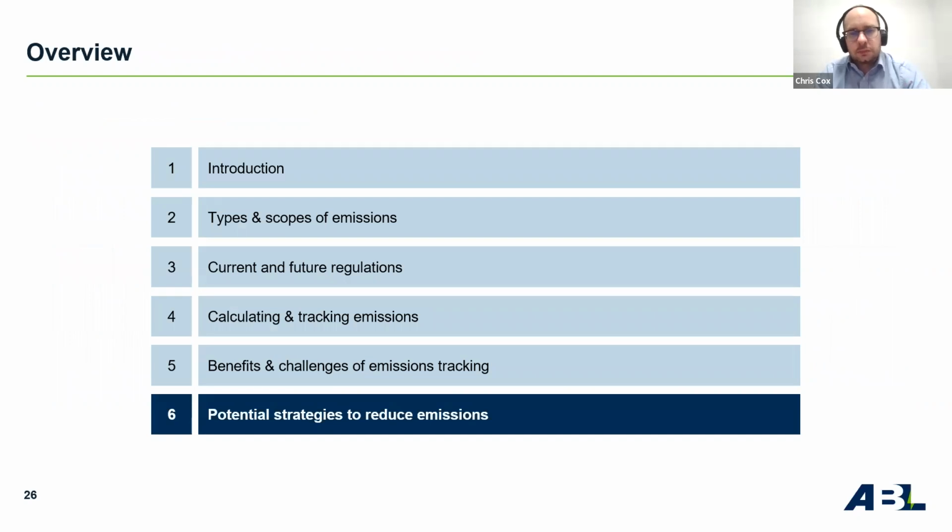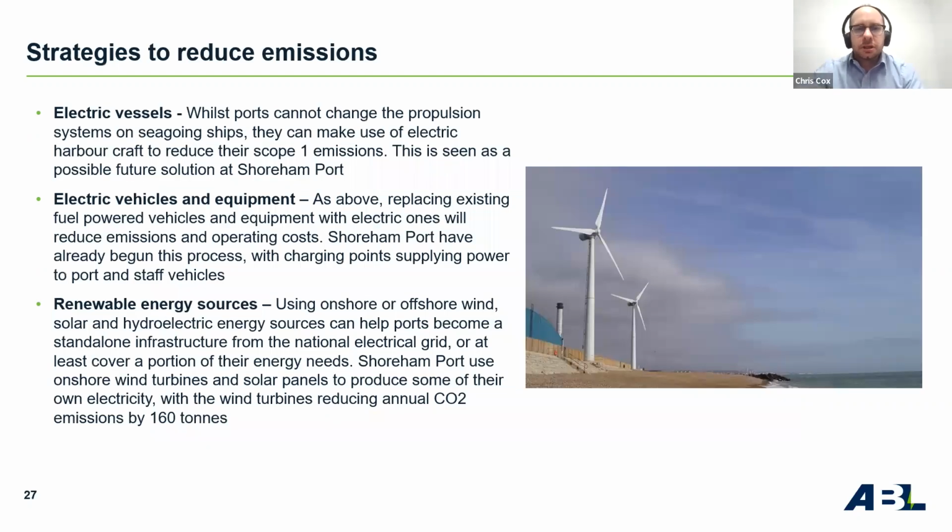So that's everything that you need to do to calculate your emissions and view your results. So what can you actually do to bring them down? There are a number of options here, and some of these will be appropriate for particular ports, some won't be.